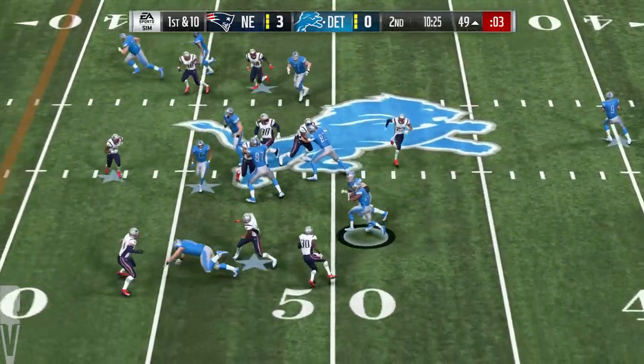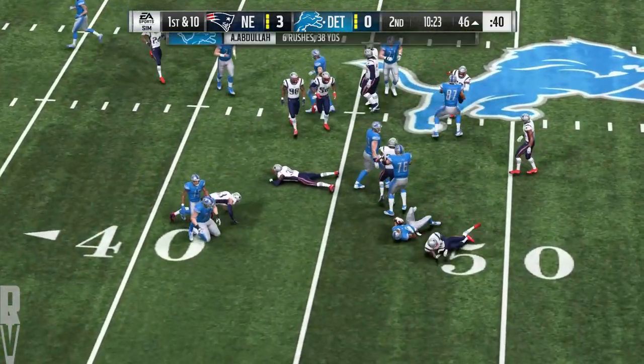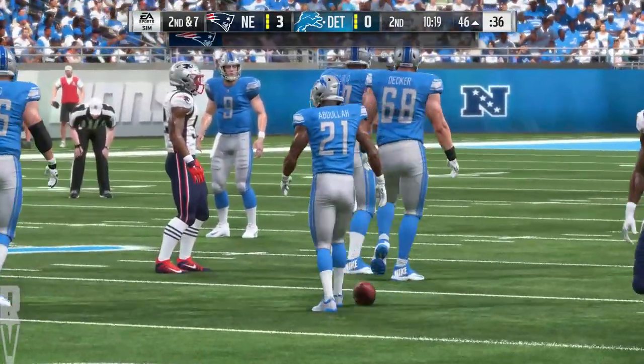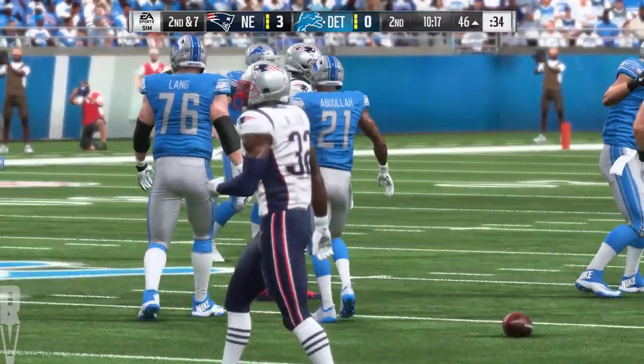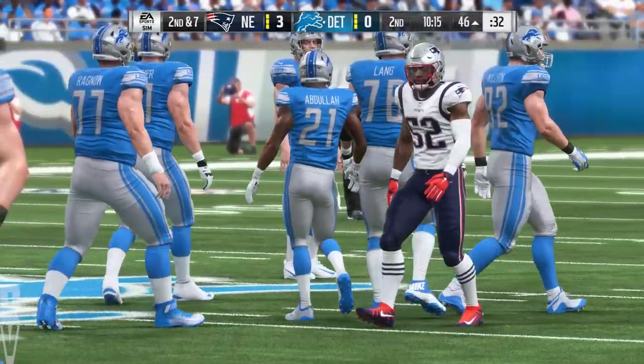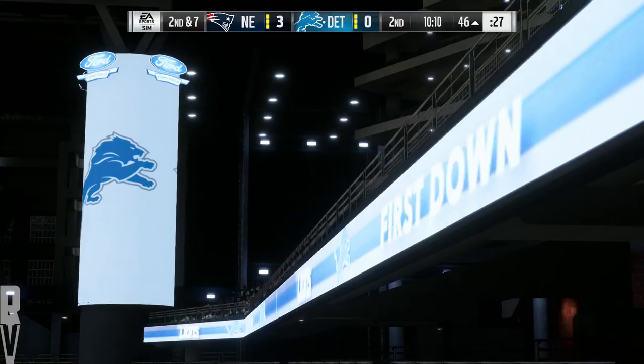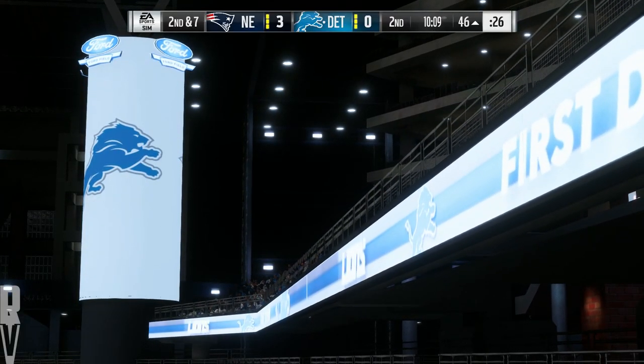Now Stafford hands to Abdullah. And he'll take it across the 50 and into New England territory. A gain of 3, second down. When we see those runs to the perimeter, when we see those runs to the edge, we think about big plays, don't we? In this case, it was a modest gain, but it does open up possibilities here on second down.